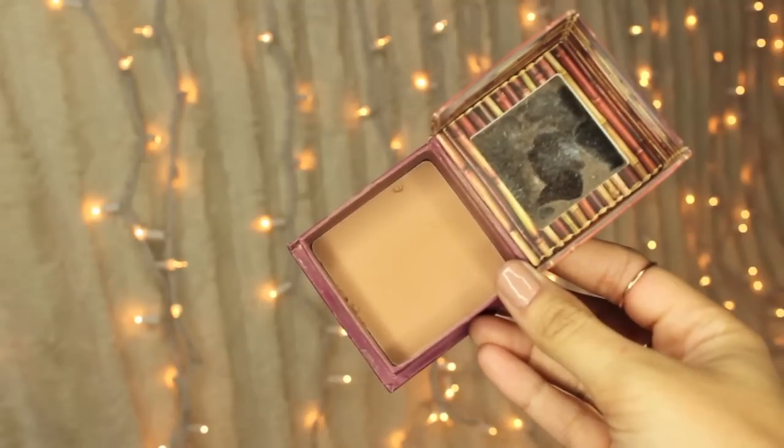I had two favorite bronzers of the year, and they were just my go-tos. The first one is Benefit Hoola. This is the perfect contour shade for me. I can bronze up my entire face with it. It's always my go-to. It's easy to blend. It's really pigmented. I absolutely love this stuff.